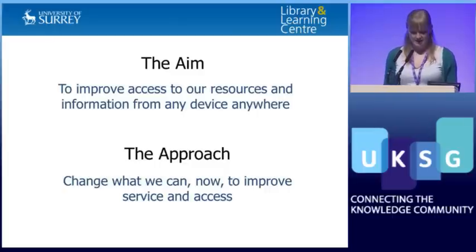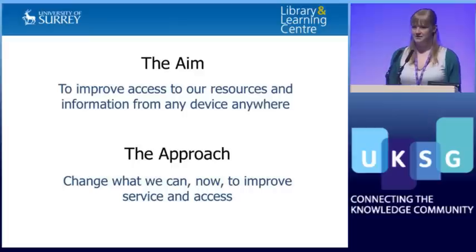So we'd seen an increase in the use of mobile devices to access our web pages, and we'd also been seeing quite a large increase in the number of students around the library using mobile devices and actually coming to our support desk with questions. And at this point we thought we need to start doing something about this, and we ought to get our staff prepared. So our initial aim was that we wanted to ensure that our users would have access to our resources and information from any device anywhere.